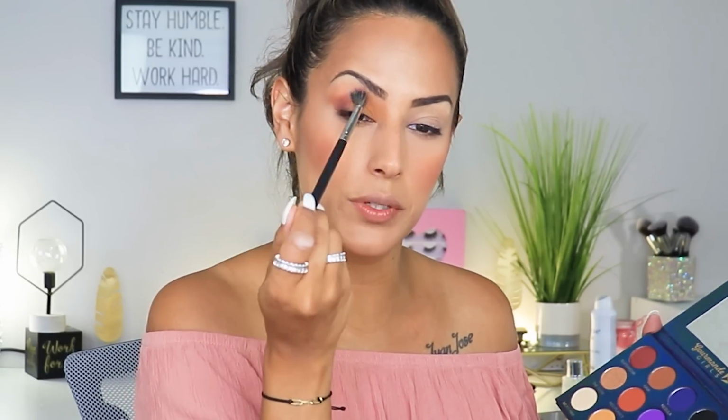I'm going to grab that first brush that we used just to blend those edges out, make it look really gradient. And then we're going to dive into, hold on, let me grab it, our glitter. Ooh. And then I'm just going to dip my ring finger onto there. You guys see how it picks up.